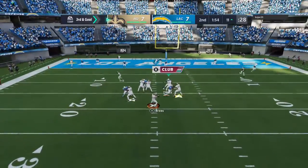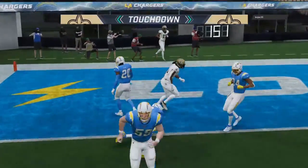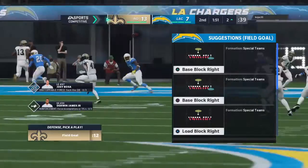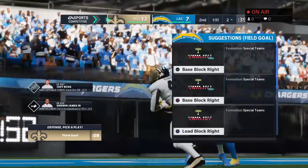Working from the gun, it's Brees. His pass caught at the 4. And he'll take it into the end zone for the Saints touchdown. That's Alvin Kamara with a grab from Drew Brees. And the Saints have taken the lead.